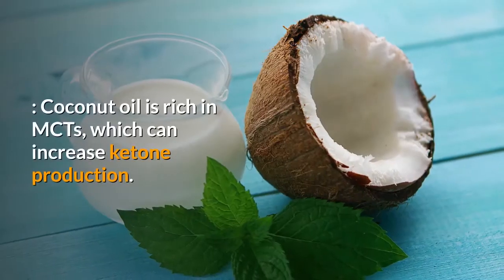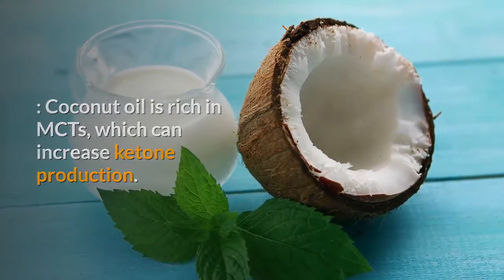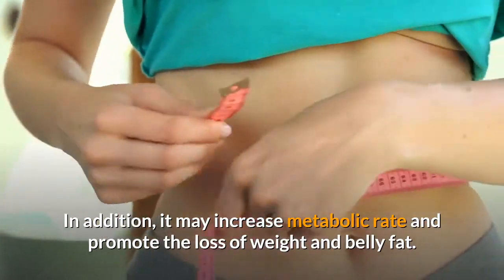Summary: coconut oil is rich in MCTs, which can increase ketone production. In addition, it may increase metabolic rate and promote the loss of weight and belly fat.